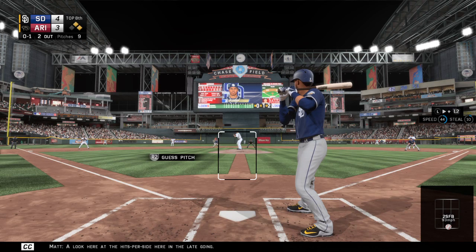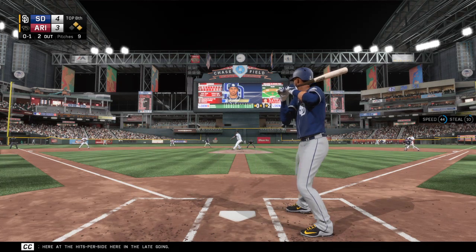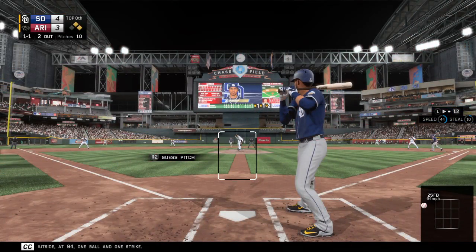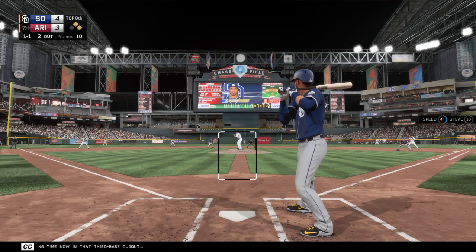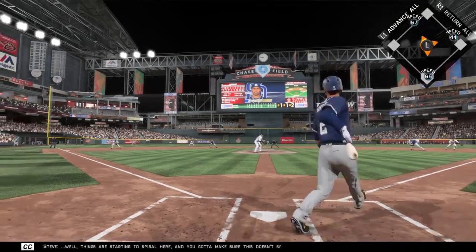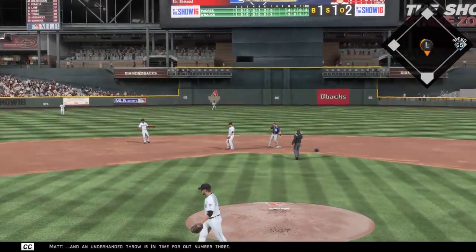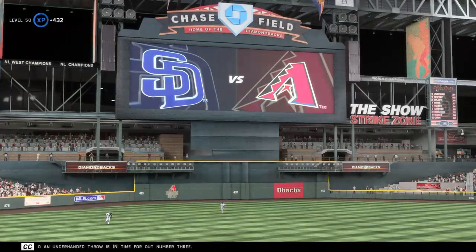A look here at the hits per side here in the late going. Outside at 94, 1 ball and 1 strike. Nail-biting time now in that third base dugout. Well, things are starting to spiral here, and you've got to make sure this doesn't spin completely out of control. And an underhanded throw is in time for out number 3. So it's no runs on 2 hits.